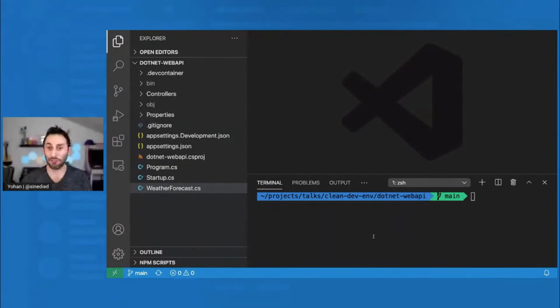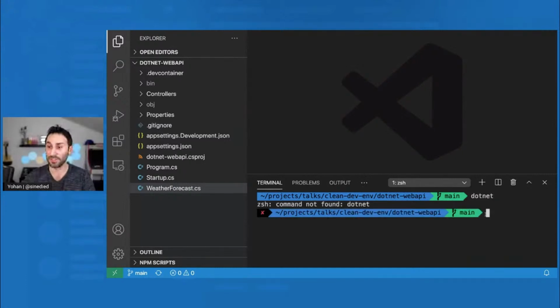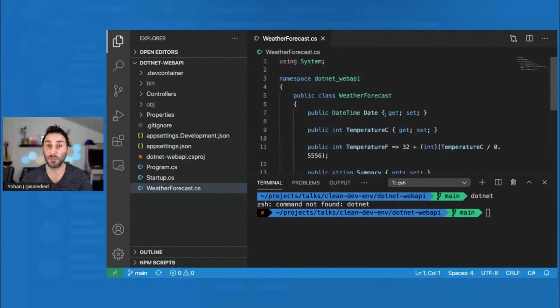So obviously, I have VS Code installed with the remote development extension, but I don't have any of the tools needed to work on it. If I try, for example, to use the .NET CLI, you can see that it's not working because I did not install anything. So of course, I could open a C# file and make some modifications, but I wouldn't be able to build the project or run it to test if everything's working correctly. So what can I do?